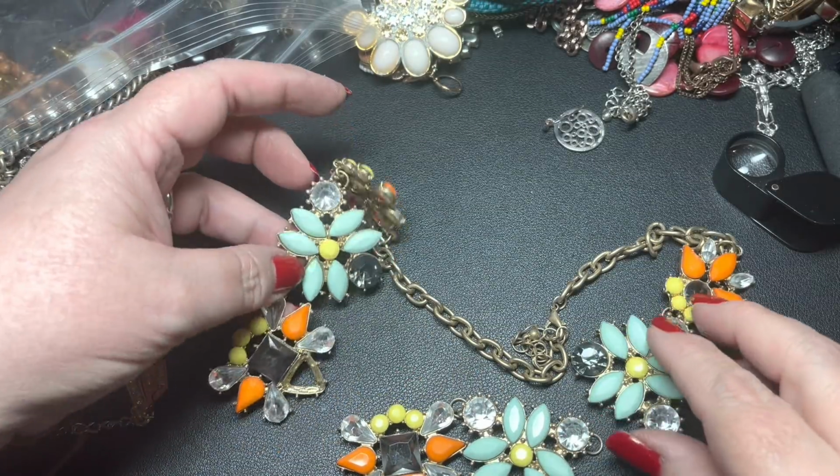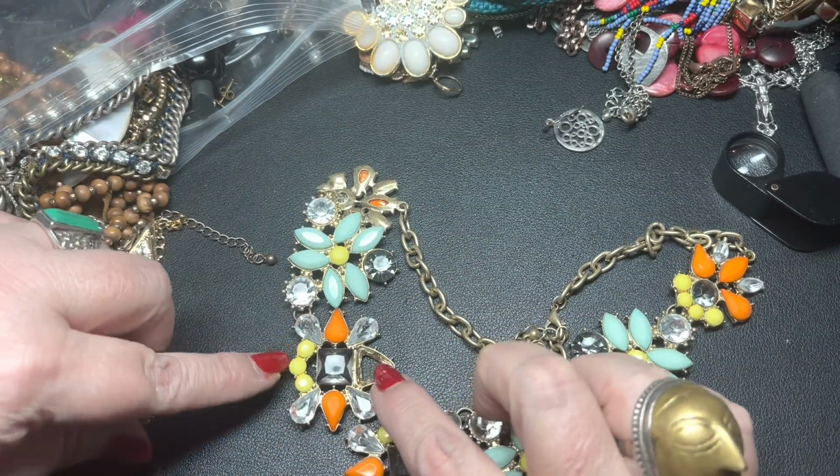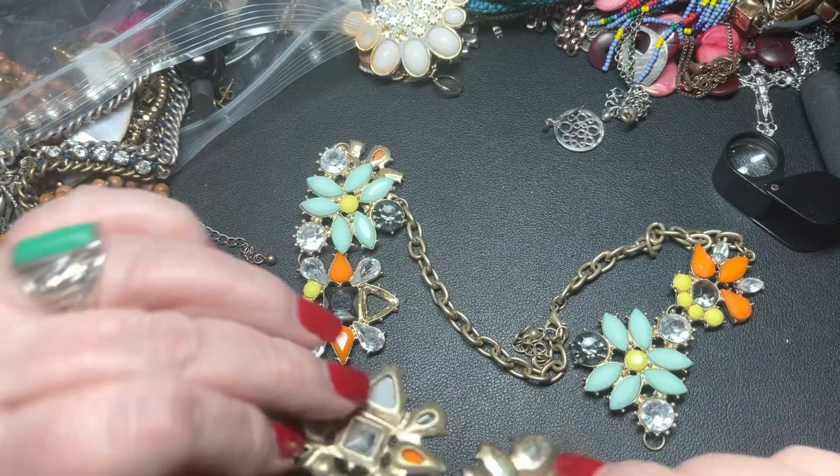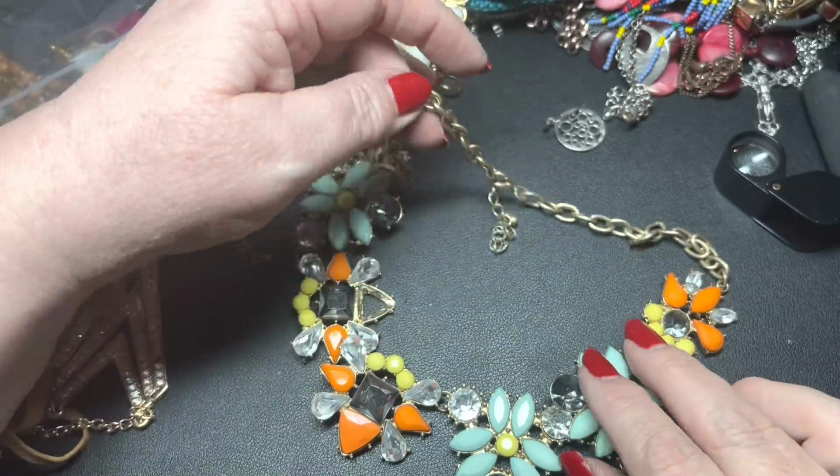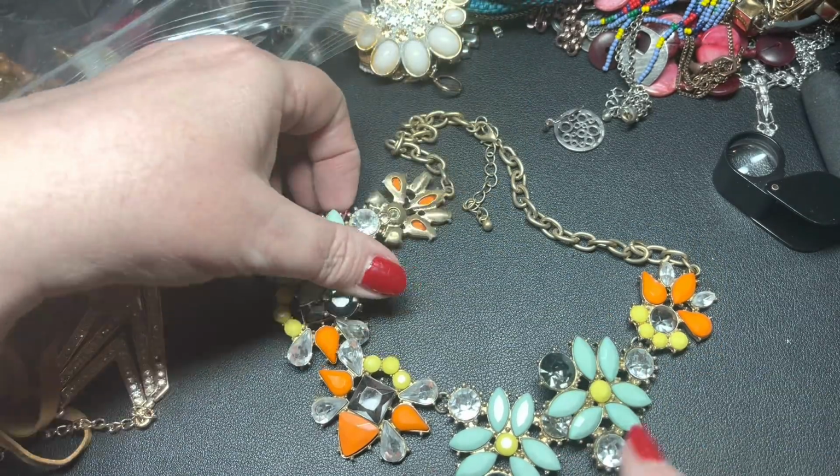All right, this one's broke. Missing rhinestone here. This part's loose, so it just needs the rings put back together. So I don't see a name, so I'm just going to say $1 for this.